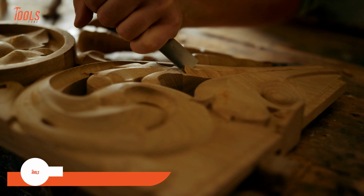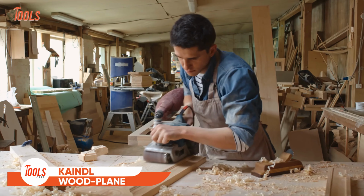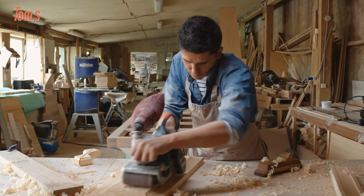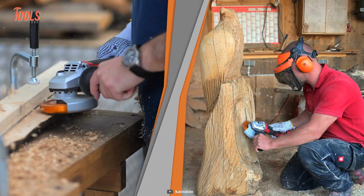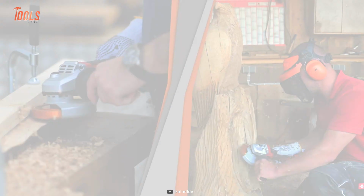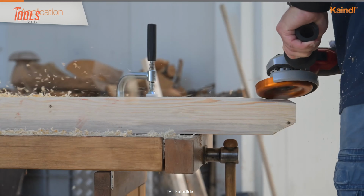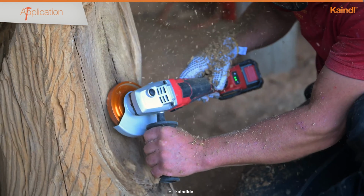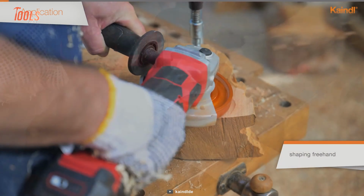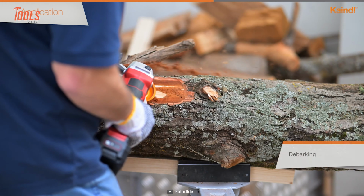Are you the kind of person who often messes around with multiple wood carving projects? This means you can't pick an inadequate tool or disc to complete them. That's why Kindle designed this Woodplane milling disc to handle the toughest. This sleek grinder disc is made of quality materials and is great for various grinding tasks like shaping, smoothing, edge chamfering, etc. Hold on, you can complete beveling or debark too.